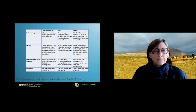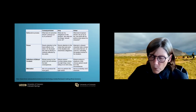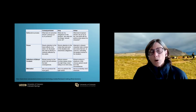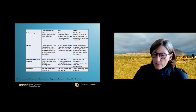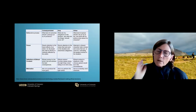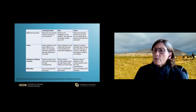For example, the nurse who looks at this from a consequentialist point of view, let's just say that there's not enough PPE. He is looking at the future effects of an action, for example, all those who will be directly involved or indirectly involved. So he doesn't have enough PPE, or the hospital doesn't have enough PPE. Is he going to not go to work because he is afraid that it's going to put his family at risk? And so he may look at it from that point of view and just not go to work.